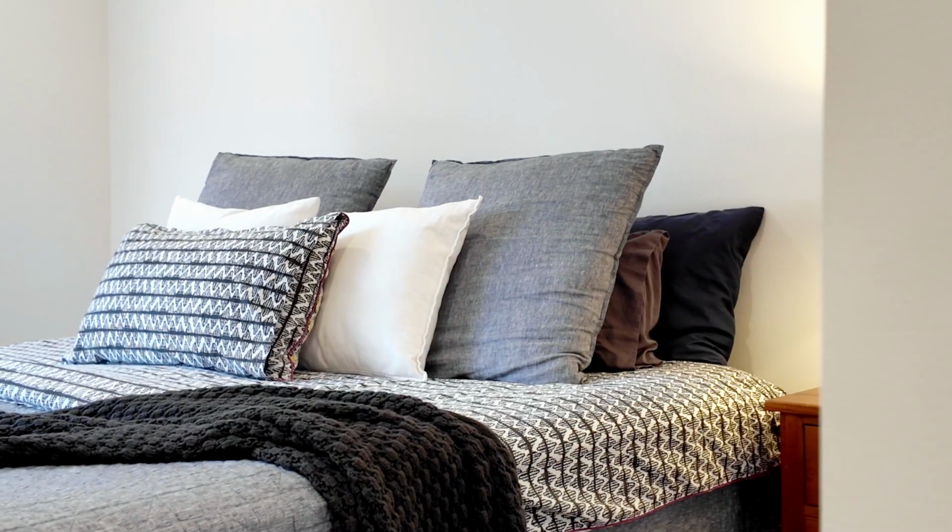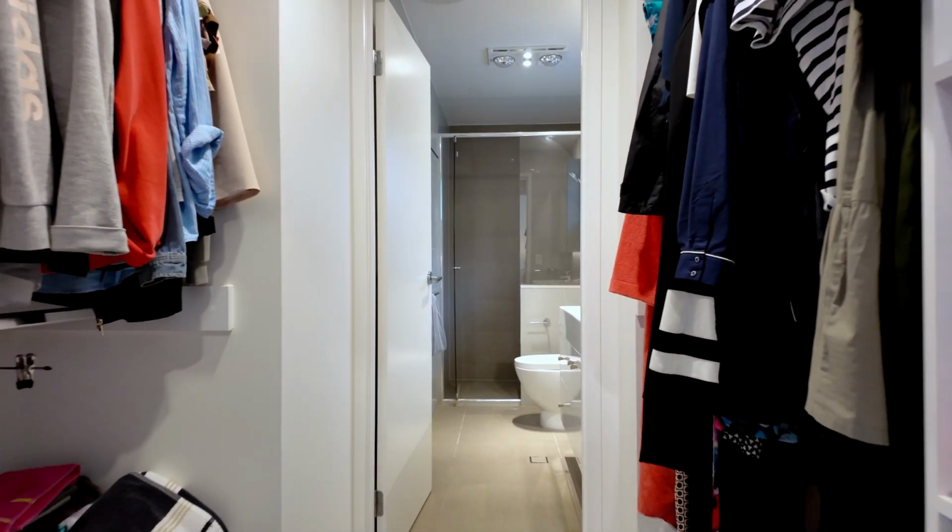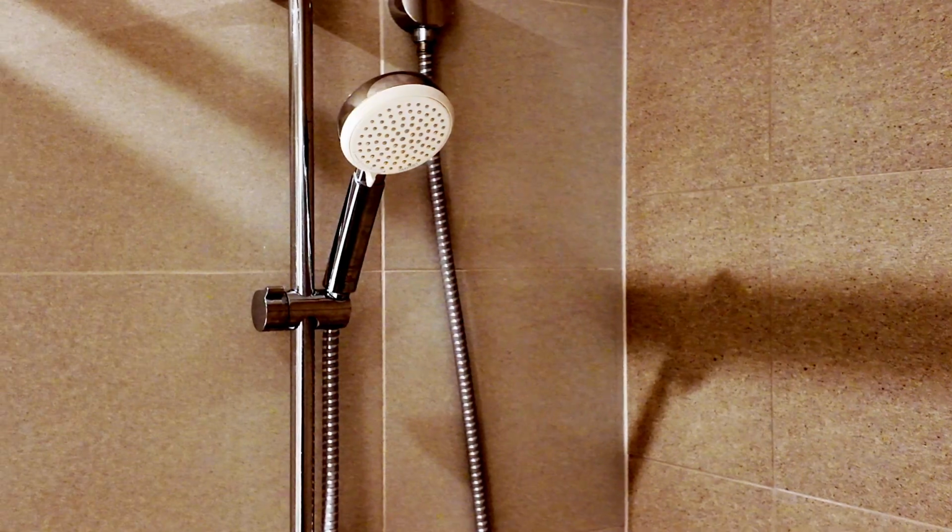It consists of 2 bedrooms, 2 bathrooms with a fantastic layout and positioned at the back of the complex to ensure cross ventilation.